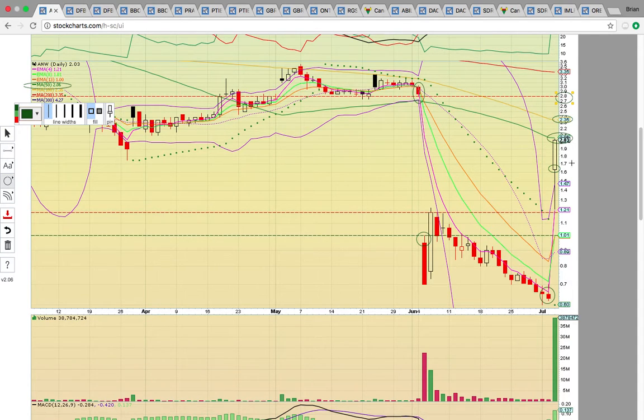Now, if it stalls out at that 50-day simple moving average, this EMA4 down here at 121 and this high close here on the 6th will be the key levels to hold on a pullback.